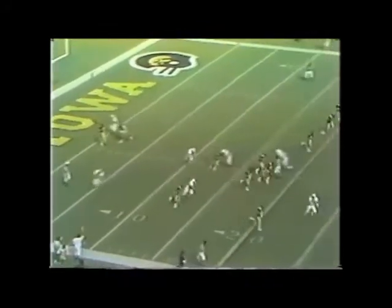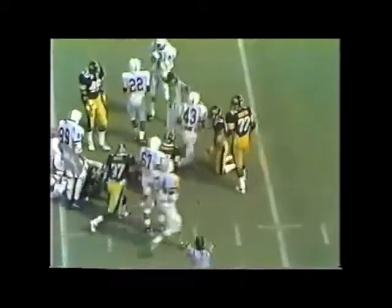Here's Oscar Ball with a punt out of his end zone. Woods, a little shaky. He fumbles. It's loose. And Penn State recovers. Mike Zordich fell on the football. Kevin Woods looked shaky right from the goal. Should have never tried to field that punt. They're in good field position. Should have gone for the fair catch.